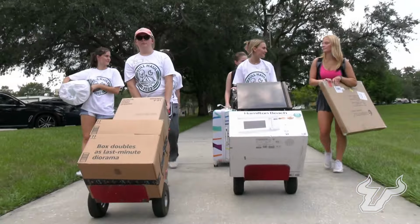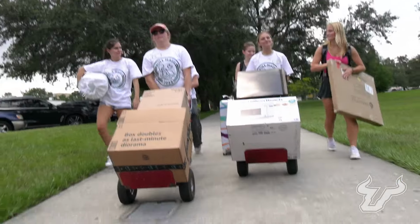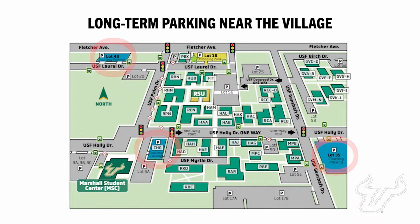Once you have completed unloading your car, please move it to a long-term parking lot. We have designated several long-term parking lots on your move-in guide. You can also visit our website to see other options for long-term parking. Once you've moved your car into long-term parking, it's time to set up your room. I hope that you reviewed our what to bring and what not to bring list, as that is what will help you get set up for success.